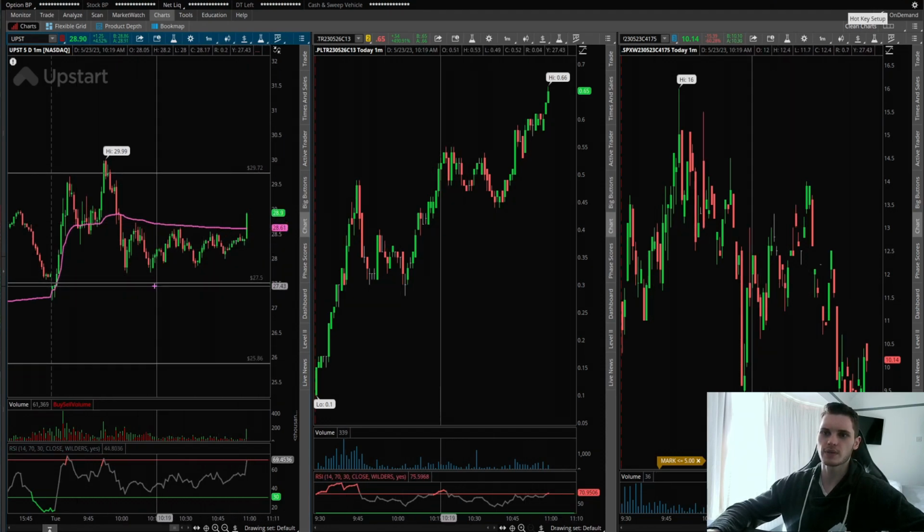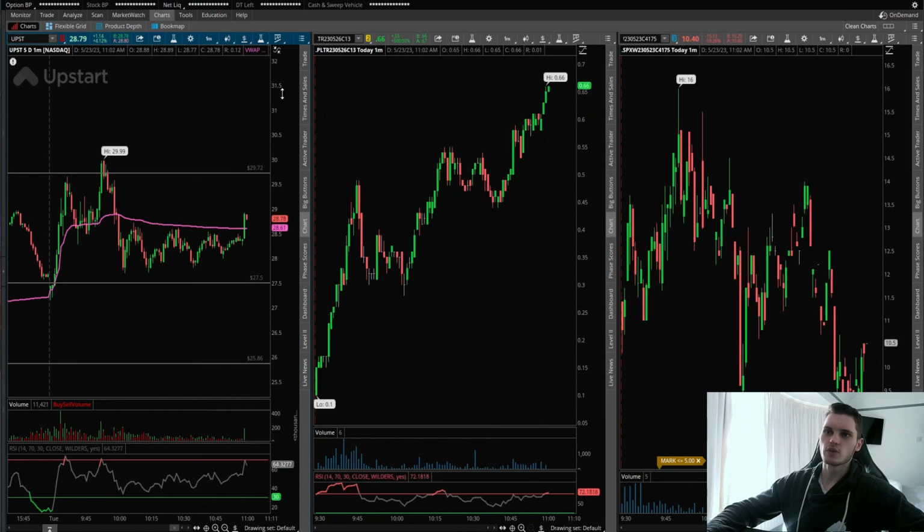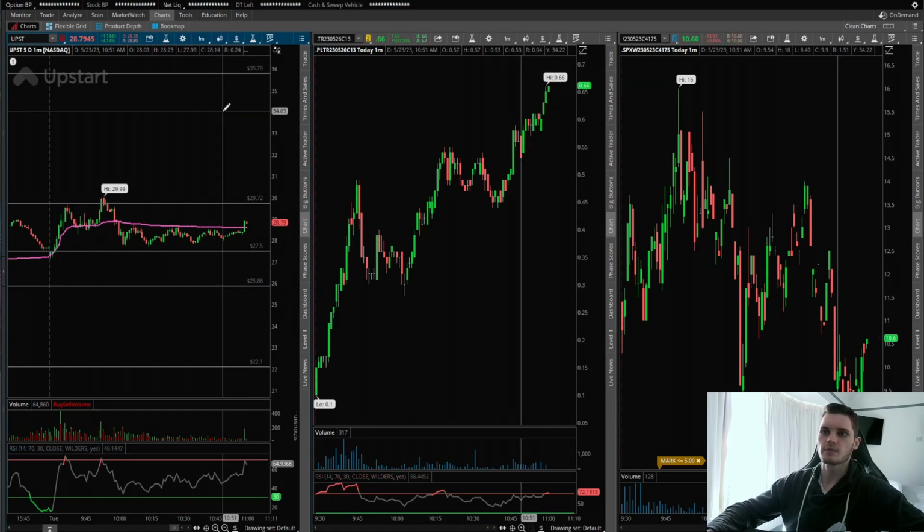If we break $27.50, come back to test that as a resistance and it holds, $25, $26 is likely. On the other hand, if we break $30, you've got to come back, test it as a support. If that holds, directional move to the upside is likely. And that's when that $35 target becomes the main focus.